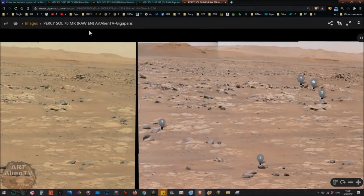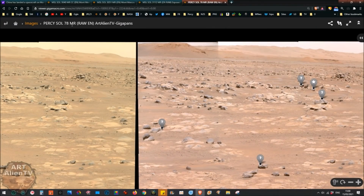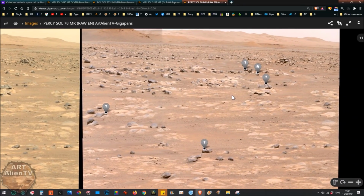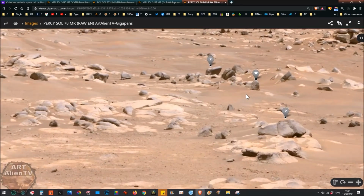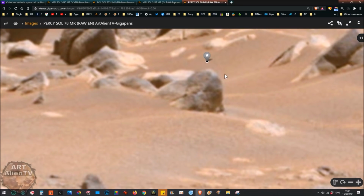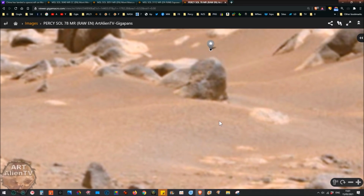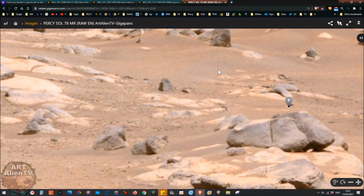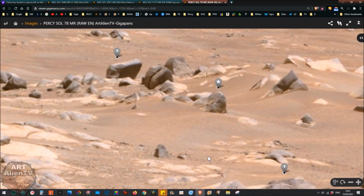SOL 78 Perseverance, Percy SOL 78 MR, mast right. Now there's left and right versions of this. If you go to my main Gigapan page, there's loads of new Perseverance Gigapans. There's about 40 or 50 now. But this is one of the smaller ones. It's only a section. And we have here a Martian head sticking out of the sand. The rest of him or her is probably buried in a sitting position.